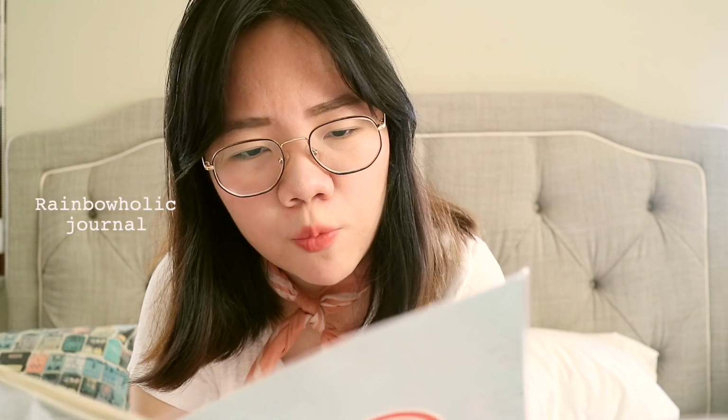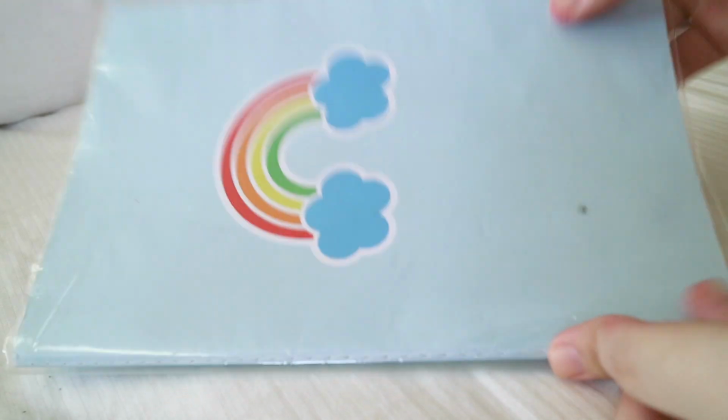And I don't know if it came with the plastic, I think it came with the plastic. So this is a Rainbow Holic journal. I brought this to Berlin. I remember now. And again, these are all my work related things. They're all here because I did have a lot of work while I was in Berlin, which wasn't cool.